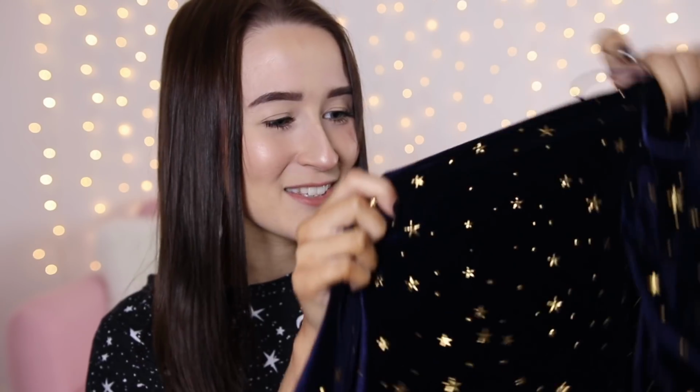So it just comes in a little Zaful bag, and then this is the dress. Oh yeah, it's velvet. That is such a pretty material. It's in a dark blue colour, which I think looks so nice. And then it's got all of these little gold stars all over it. They're kind of sticking out a bit. Do you know what I mean? They're a bit textured. Oh, and some little dots as well. There's stars and dots. So that is what it looks like.